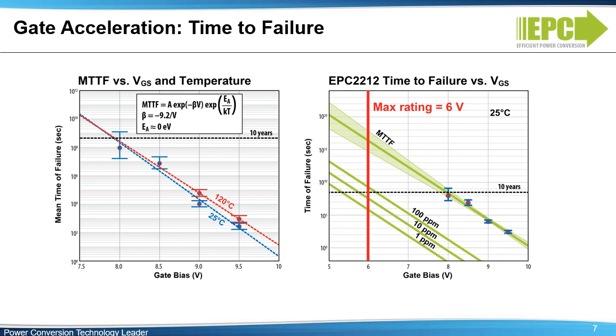Now, this is a very stringent kind of test, and the fact that we rate our device at 6 volts, where at 10 years you would see about 20 ppm failures, is much, much more stringent than the way power MOSFETs are rated. And it's one of the reasons why to this date we've seen no field gate failures in our eGaN FETs.